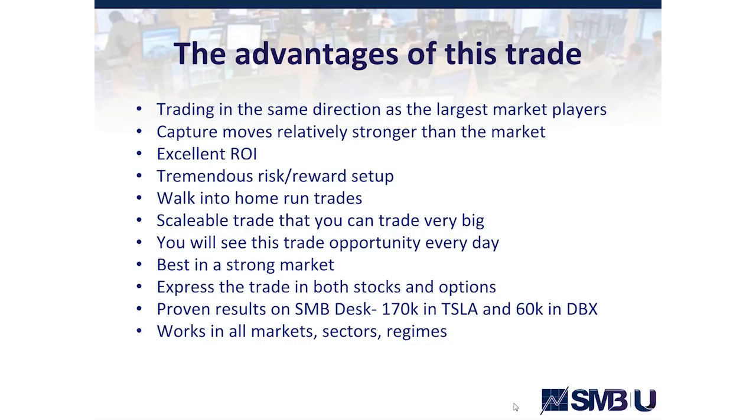So downside of 1, upside of 3, 4, 5, maybe even 10 in the very best. You're going to be able to walk into home run trades. So we're going to hit a lot of singles. We're going to hit a lot of doubles. But this is a trade where you can walk into a home run while also controlling your risk. It's a very scalable trade, particularly in the large caps and the high beta names. You can trade it very big. You're going to see this trade opportunity every day. This certainly is best in a strong market, but also holds up well in other market conditions.